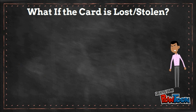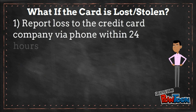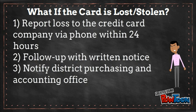In the unfortunate event that a card is lost or stolen, the authors suggest the following steps be taken: report the loss to the credit card company via phone within 24 hours, follow up with written notice, and notify district purchasing and accounting office. Thankfully, the school and the district's liability is limited in the event of a stolen card.